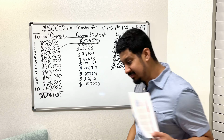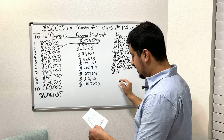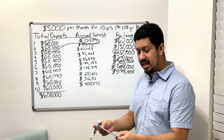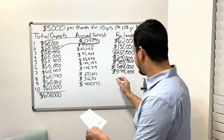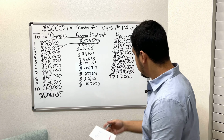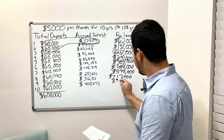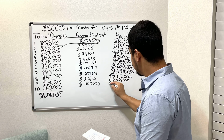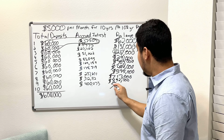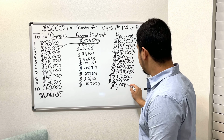Then compound interest starts cranking in there, and you have, bam, 595. So you're almost at 600,000 at year seven. Year eight, you have 717. And then year nine, you have 852,000. Ta-da, year 10. Bam. $1 million.